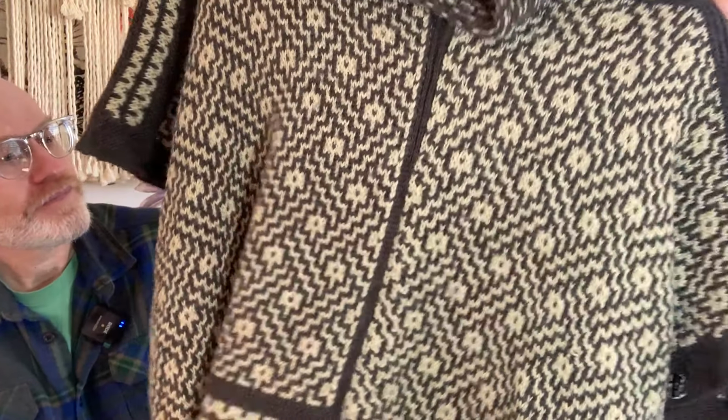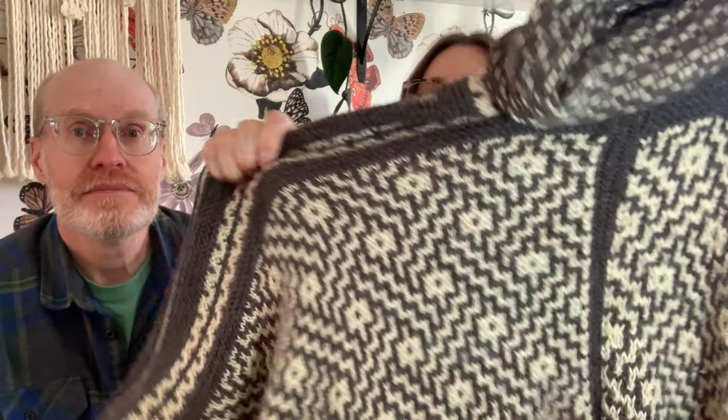And then I go back to Gina, like, hey, you want this? I'll put it back if I don't want it. So this is what he found. It's like a big cape sweater. Really nice pattern. Really good brand.